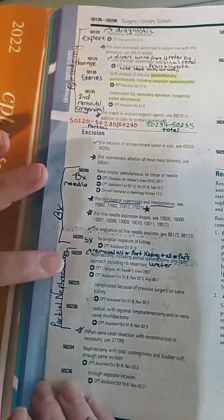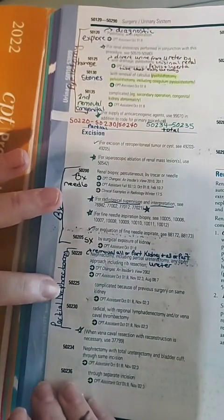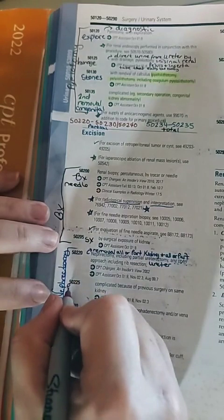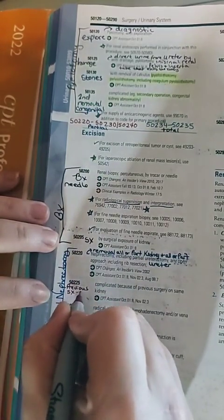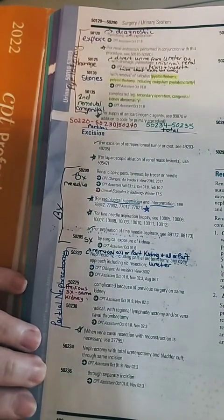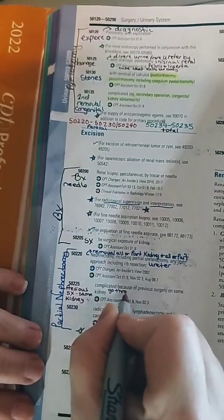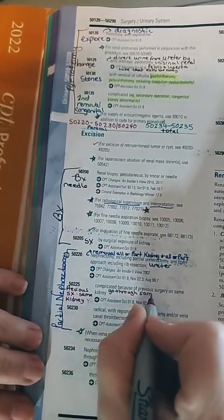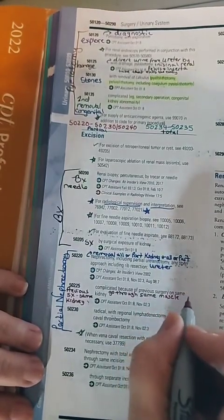All right, so we talked about how vague this one is. This one is a previous surgery gone bad, and then they have to go back in. So we're going to write previous. And it's going to be the same kidney that they're going to be working on again. They're also going to go through the same muscles, same route that they did before too. Reopen up every layer of the skin in the same area.